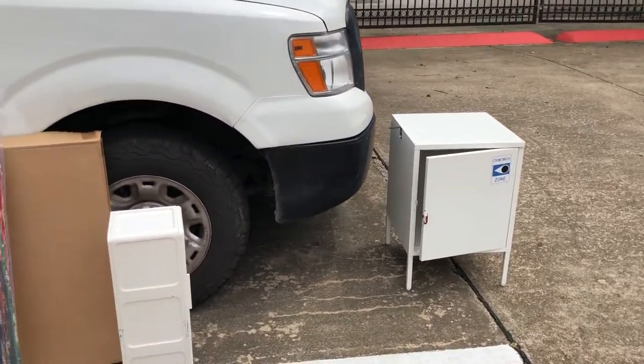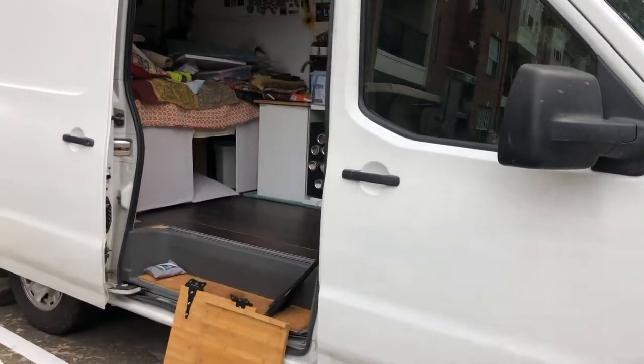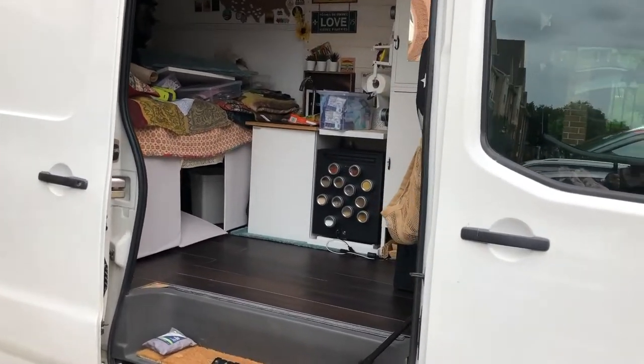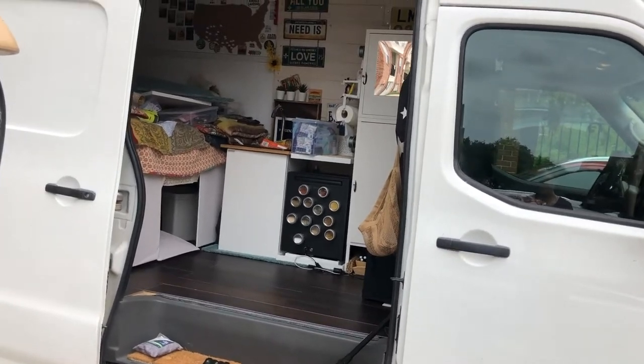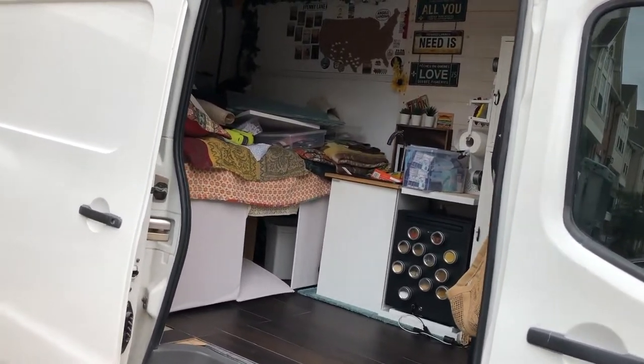It's crazy how much extra room I have now that I've taken out that cabinet. It looks so big in there. I'm half tempted to not put anything back, but I do need the storage.